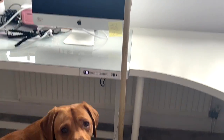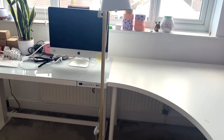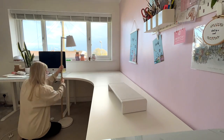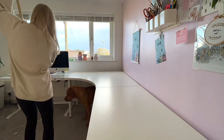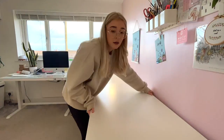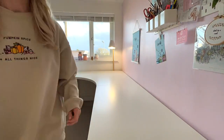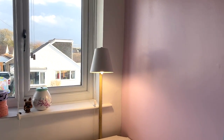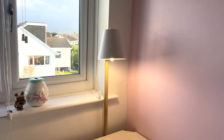I'm moving the table. I wonder if I can put this lamp in the corner by there, because it's quite dark this time of year. I wonder if that would look good. Not sure what the point is. I thought it would be a bit taller than that, but I can just move it if it doesn't work.